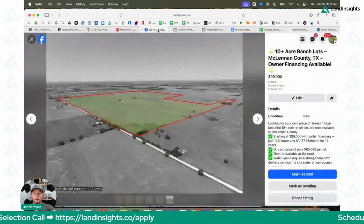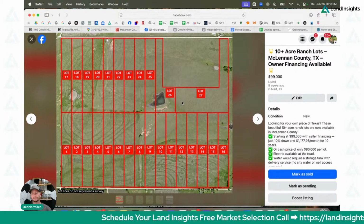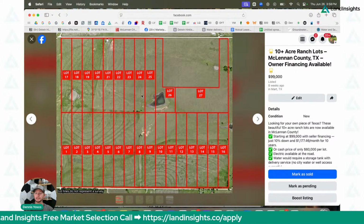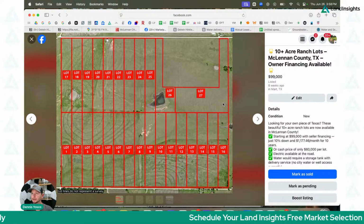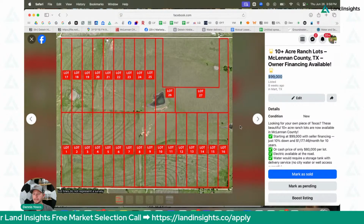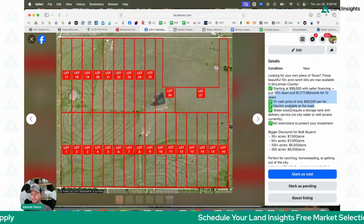So what we did, here's pictures. We started running ads. Here's our lot layout. This is pretty much what we were going to subdivide everything into. And we started gauging interest. We listed these at 99,000, which is 10,000 an acre. For dry land, we figured about 8,000 an acre. So we figured let's list it at 99,000. That's 10 acres, and it was going to be seller finance.